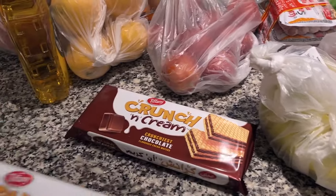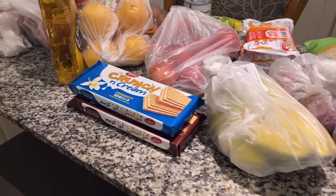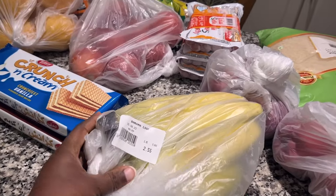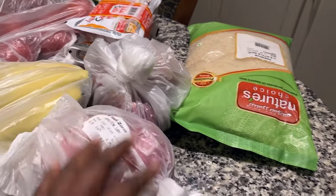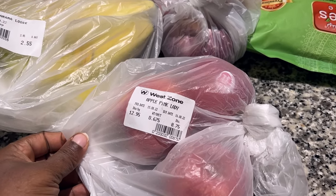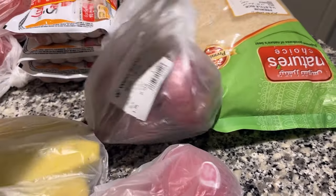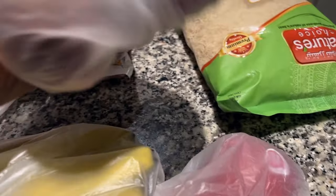We got this in vanilla and chocolate. I think they are about 4.95 dirhams each. I'm not sure. I'll check the receipt and let you guys know. But a bunch of bananas cost 2.55 dirhams. Which is this apple. This is 8.75. It was 4 pieces. My husband is eating one already. Some onion, 1.20 dirhams. I just bought 3 pieces because I still have some left.